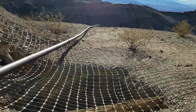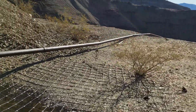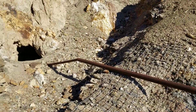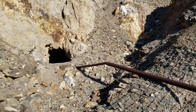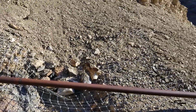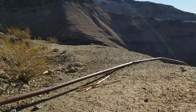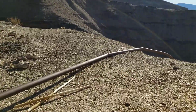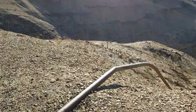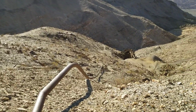Or maybe they had an explosion in there and they would explode sections and then use the water to wash away the loose rock from the ore and then cart the ore out and down the tramway. Who knows? It's all speculation, but we do know that there's a pipe. And that pipe went right into the mine opening.